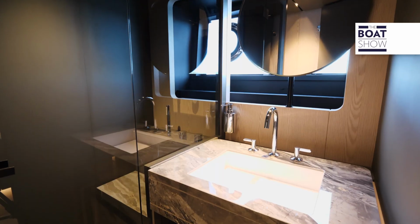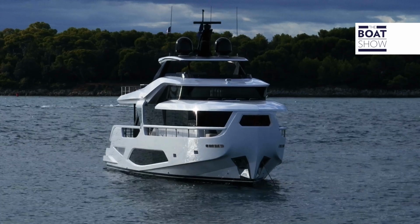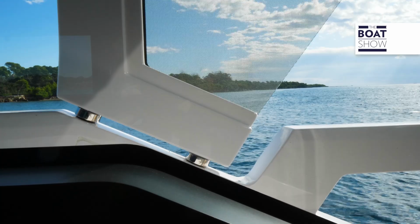The bathrooms in these cabins are all very elegant. The crew quarter is set with a cabin for the captain and another one for 2 crew sailors, and they are separated by the bathroom and the laundry room.